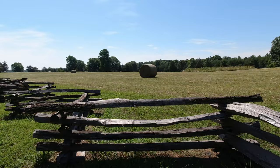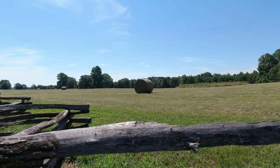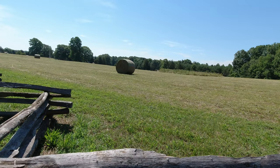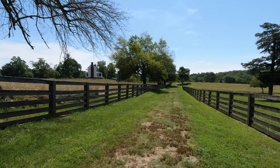Even if you don't care about history, this is a beautiful, bucolic place to take a walk on a sunny day, and that's what we're going to do. We will walk this entire area where I'll point out some preserved historic structures. All of this is now part of a National Historic Park.